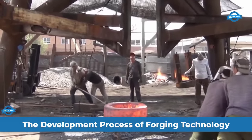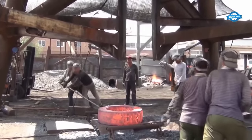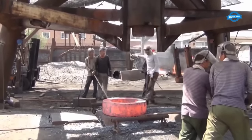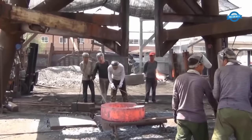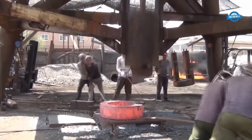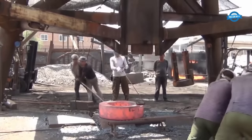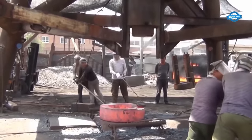Forging is an age-old manufacturing technique that has undergone a remarkable evolution over the centuries. This process involves shaping metal by applying heat and pressure, typically through the use of hammers or mechanical presses. The development of forging technology has been a journey from primitive blacksmithing to the precision and automation of the modern era. In this article, we will explore this journey, highlighting key milestones and innovations that have shaped the forging industry.